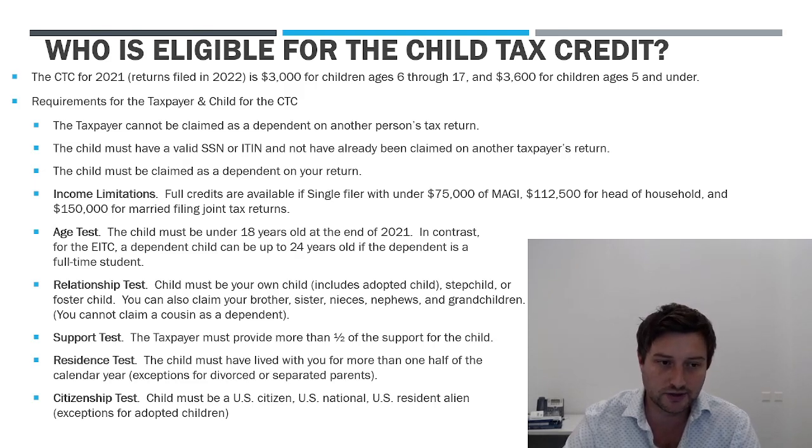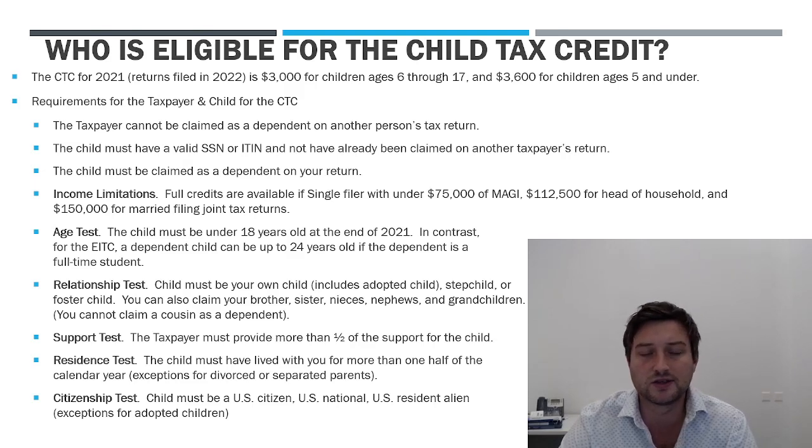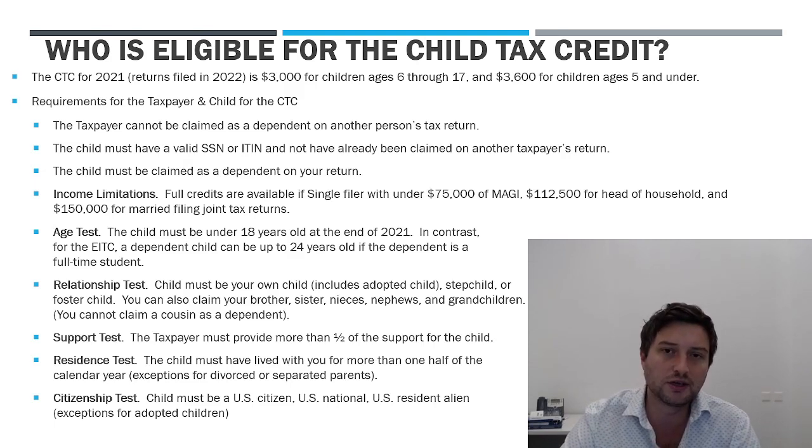Now, in contrast, as I noted there, dependent children can be up to 24 years old if they're still students. And so if you have a student and you provide more than half of their support, they can still be your dependent. You can get things like the earned income tax credit, and there's a variety of other tax credits too for dependents. But with respect to this specific child tax credit, you're not going to be able to claim the child unless they're under 18 at the end of the year.